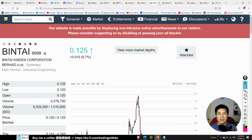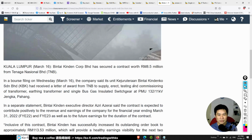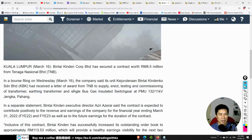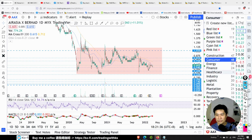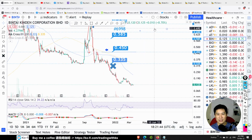So, BINTAI. BINTAI got contract of 8.5 million from TNB. So BINTAI doing many business. Kejuruteraan BINTAI Kendenko for testing commissioning transformer, earthing transformer and single bus gas insulation switchgear in Jengka, Pahang. Okay, look at BINTAI. Oh, dropping like mad. Cannot play, BINTAI. Cannot play.